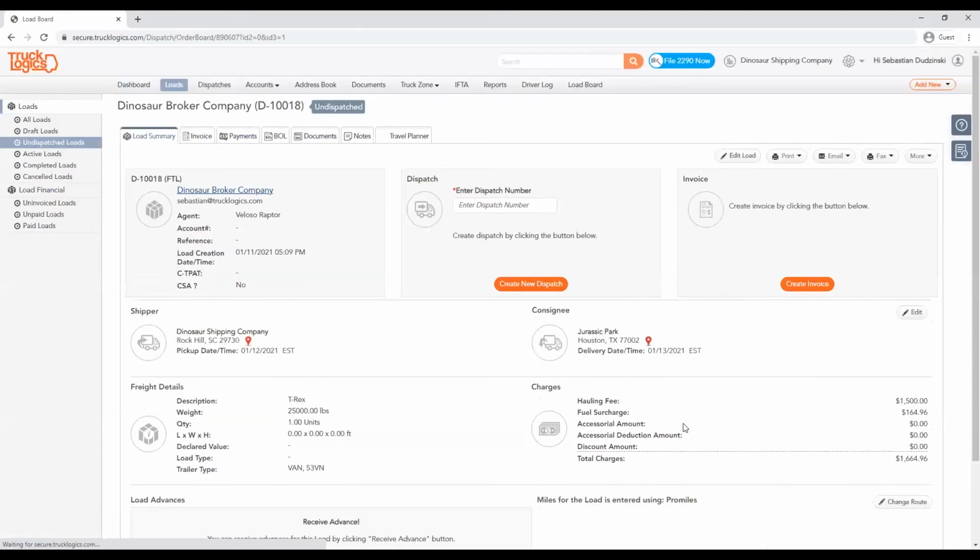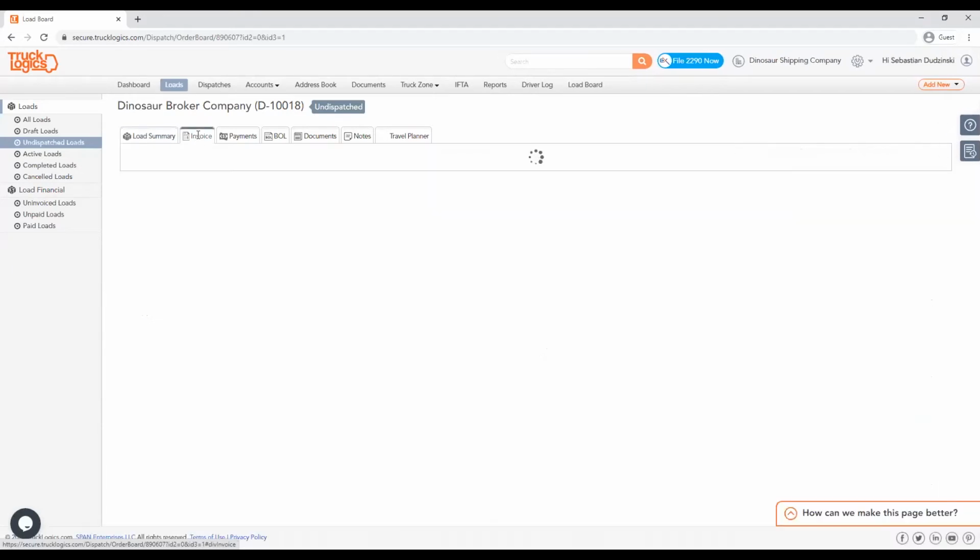Once the load has been cloned, I'm now in the load summary screen. The load summary screen is going to show you all the information that I have previously entered for my load. We're going to be billing my Dinosaur broker company for hauling this load. So after we've created the load, we've typed it all in, and we have no other information or edits to change, we're going to stop into the invoicing tab right on your load screen.